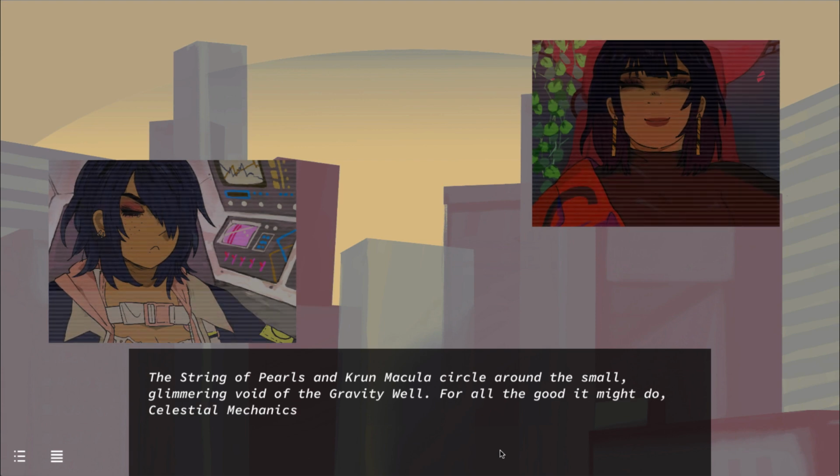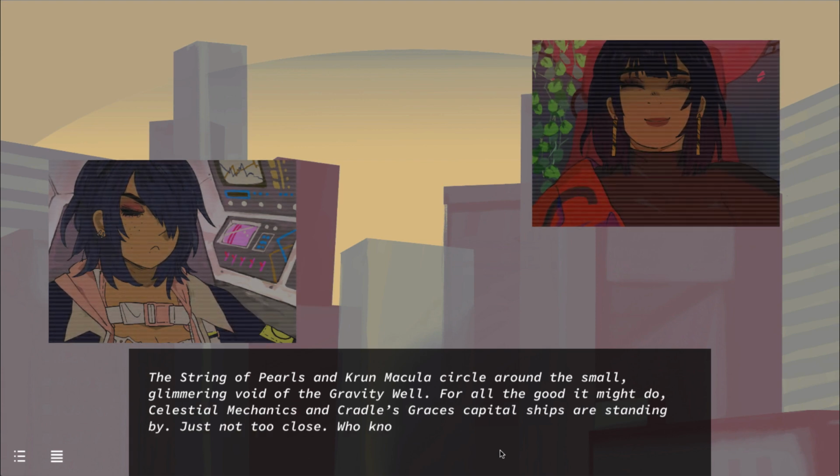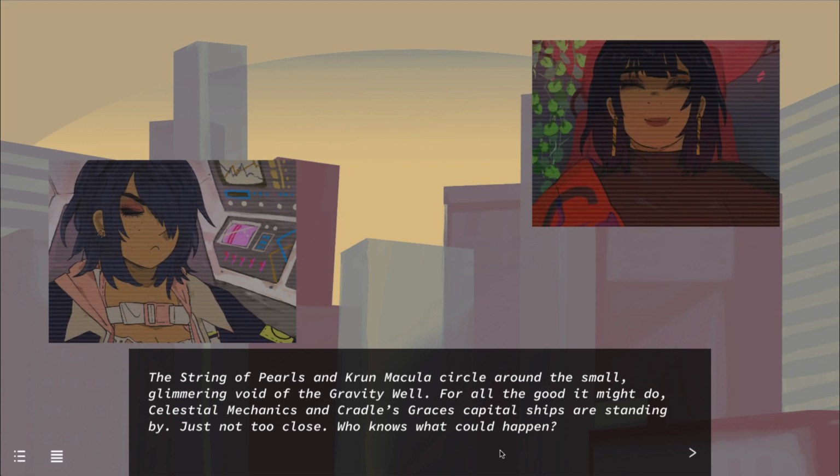The string of pearls and chromaculas circle around the small, glimmering void of the gravity well. For all the good it might do, Celestial Mechanics and Kratos Grace's capital ships are standing by. Just not too close. Who knows what could happen?